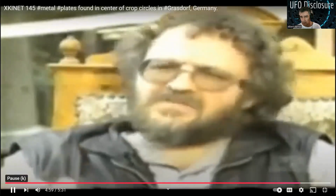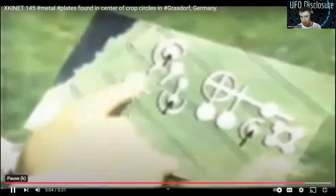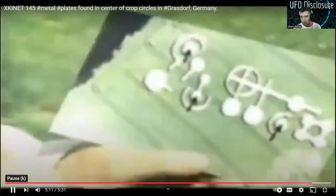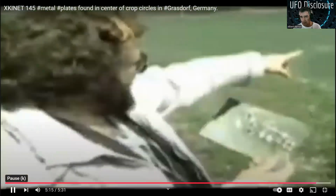metallic plates like this. If you look on this picture, you see there are a lot of circles, but there are only 3 circles surrounded by half circles, and that are the places they found the 3 plates. In all the other circles, they found nothing.